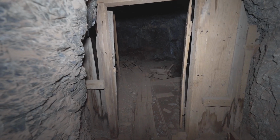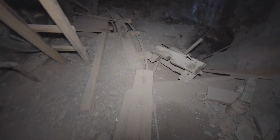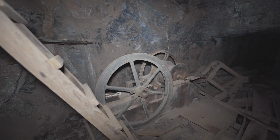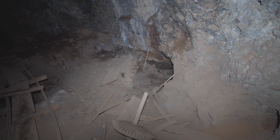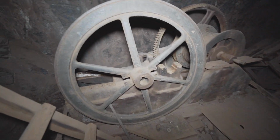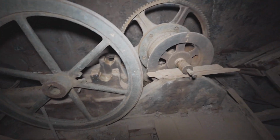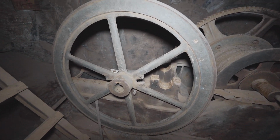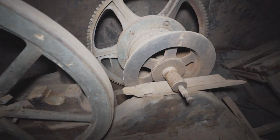Okay, so here's this doorway, second doorway I should say. And beyond the doorway is a large room with a hoist and some other declines and winzes and whatnot. This is a gas hoist. It's a Fairbanks Morse gas hoist. It's missing some parts, missing the gas engine, but still very cool to see.